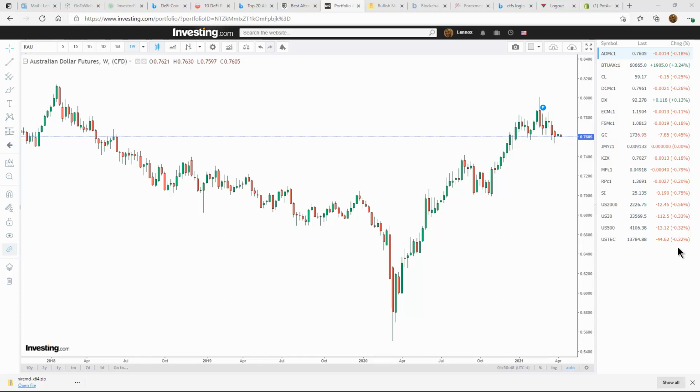Let's take a look at what's setting up in the futures for the week. I'm starting off with the Australian dollar. On the weekly time frame, what I'm seeing here is a setup for a head and shoulders that's already going. It's breaking the neckline right now, and we're heading to the downside, retracing this current move. A retrace of that move should take us back down into this area approximately. So quite a move down. We're looking at a weak Australian dollar going into this week.